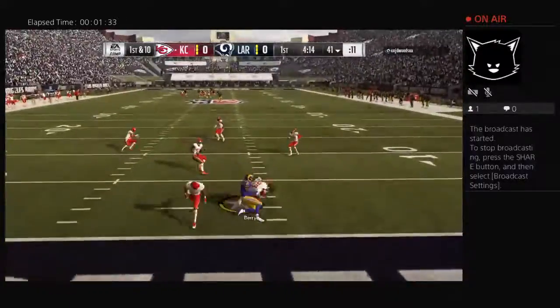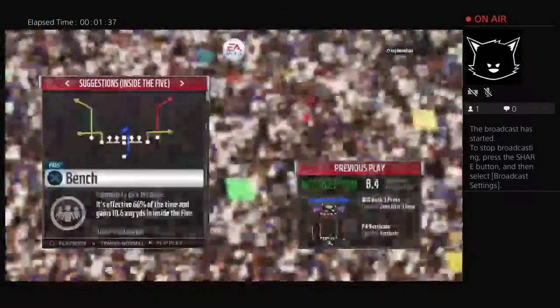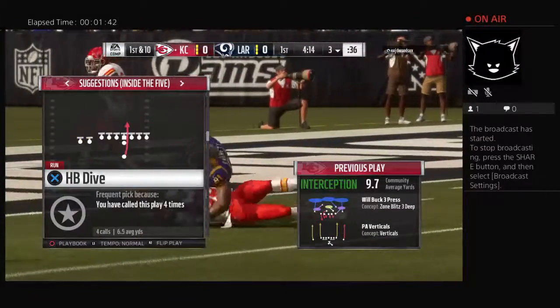Into double coverage, and it's intercepted. Picked off by the free safety, Eric Berry. And a big turnover there as his guys will get the football back.